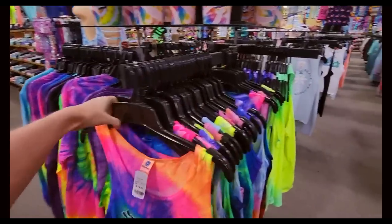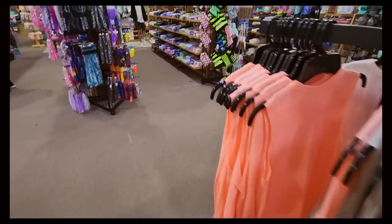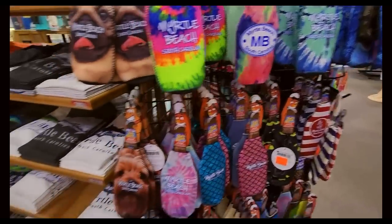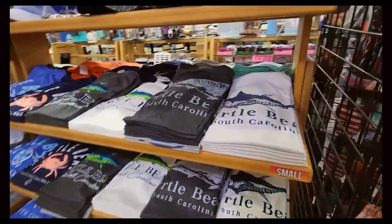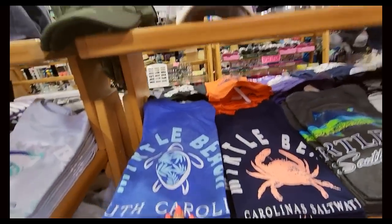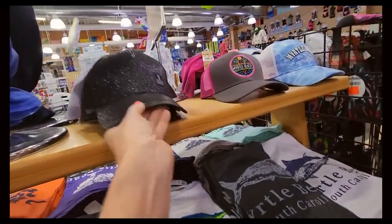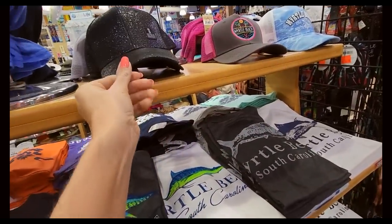This is a very 80s looking tank top to me. All of these just look like something from the 80s. All the neon, I guess. And we have insulated little drink sleeves here from Myrtle Beach. Ooh, I like that one with the little mermaid scales on it. And you can find tons and tons of t-shirts over here. I didn't unfold them. I didn't want to mess them up. But you can kind of see the patterns, and all the hats, all the cute little baseball caps they have. Oh, so many different designs. I really like the sparkly one. That's cool. I like that one.